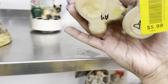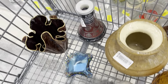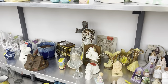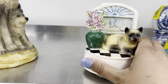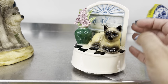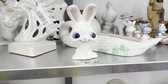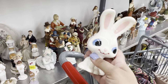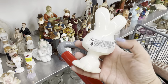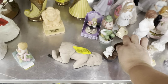Looks like I'm going to put it in my cart here, but you'll see I'll put it back on the shelf in a little bit. Then I'm going to go back over to the shelves and look some more. So music boxes are not selling for me right now, but this is so darn cute. This bunny is really cute too. It's a project piece. There is a chip on it, but I'm going to buy it and put it in my collection and just set it out Easter time.